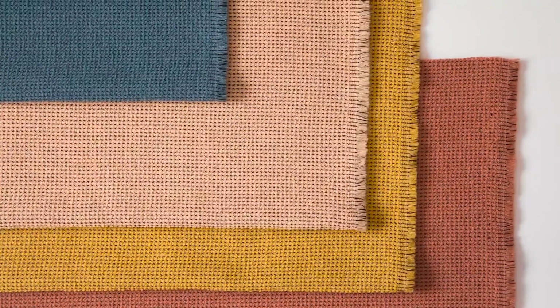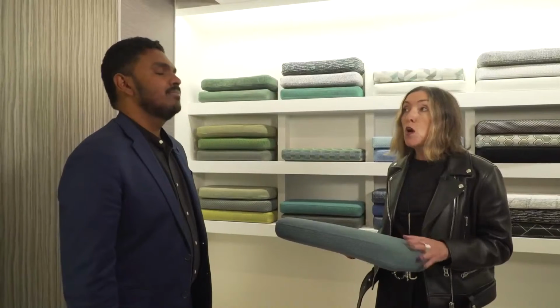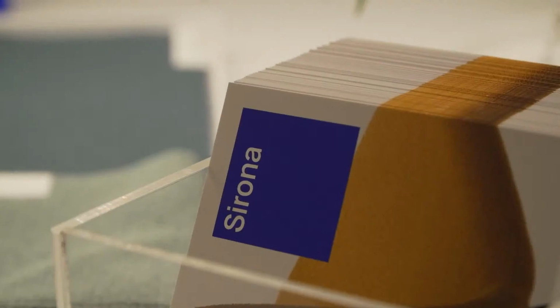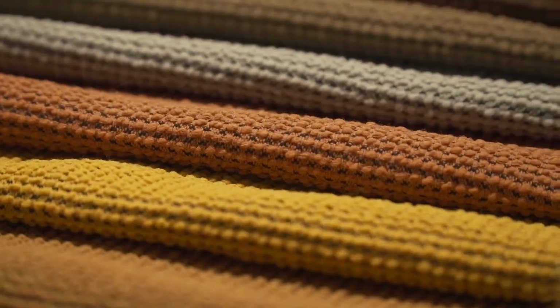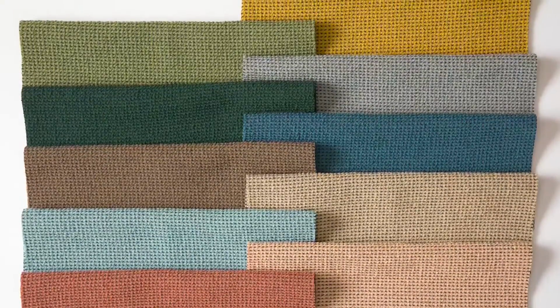Sirona is our industry's first inherently antimicrobial fabric. What that means is it is not a topical antimicrobial that has all kinds of toxic chemicals in it. With Sirona, the antimicrobial copper and silver salts are embedded in the yarn. So they cannot wash out, they can't go into the water system, they can't affect human health. They're inert anyway, so they wouldn't do any damage. But it's inherently antimicrobial, so it's completely safe.